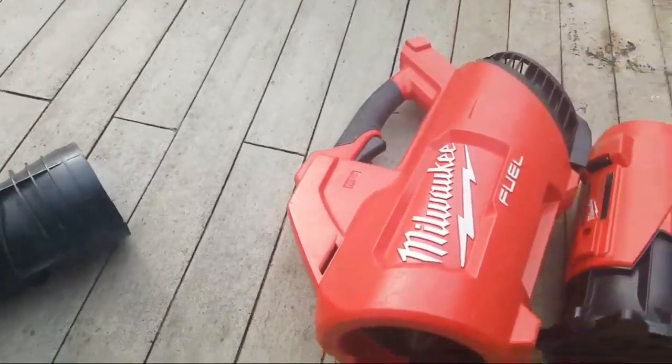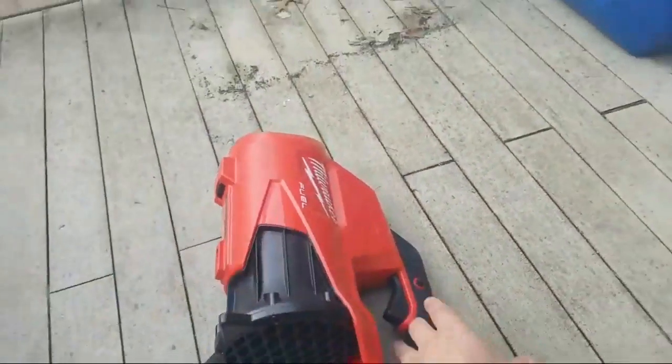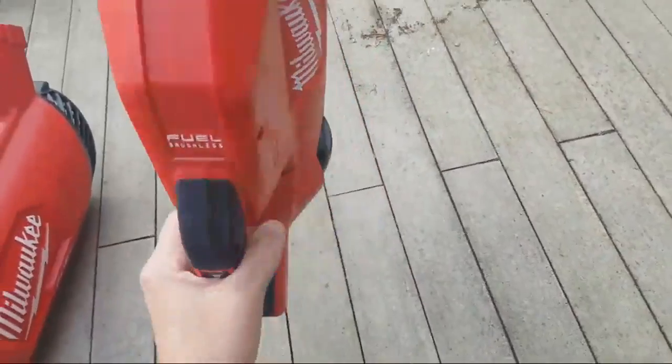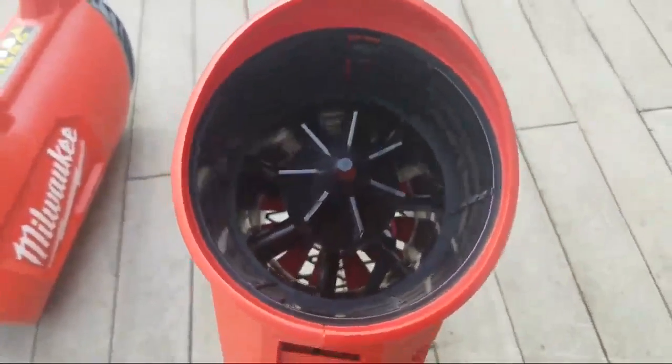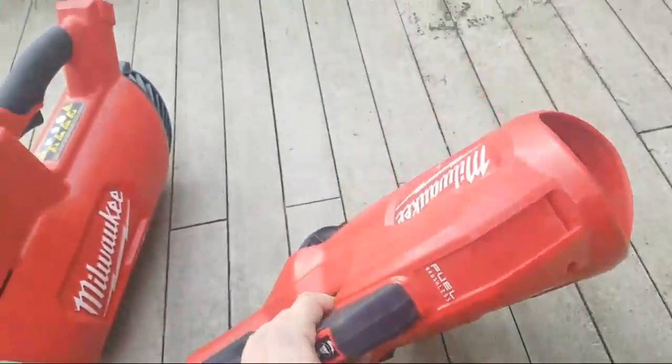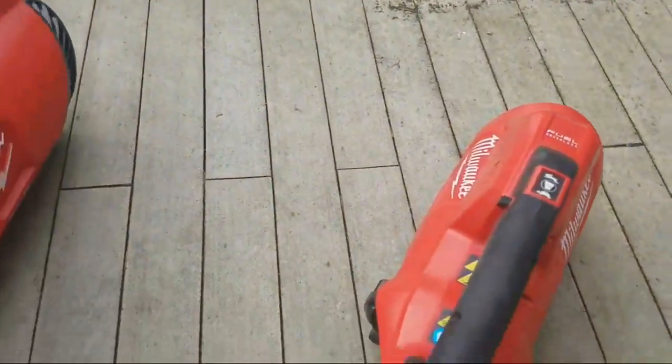And again, this was $99 for the longest time, this new Gen 2, but as you can see right here, here's your propeller, okay? And then you've got your red fan right here. So that is the main difference, okay? So this is the Gen 2. Let me show you the Gen 1 first.